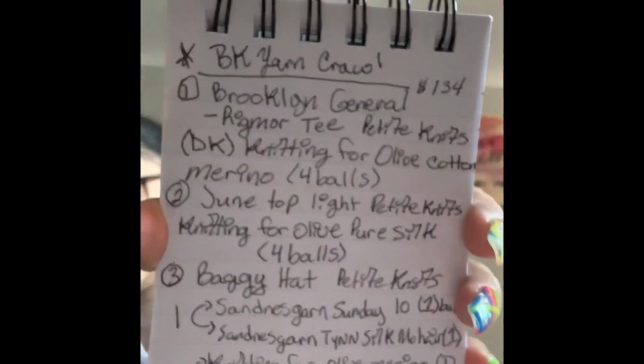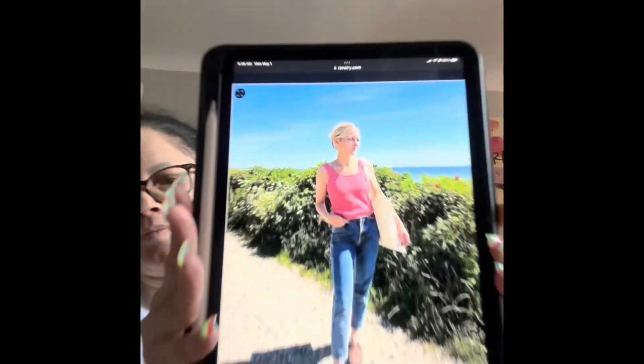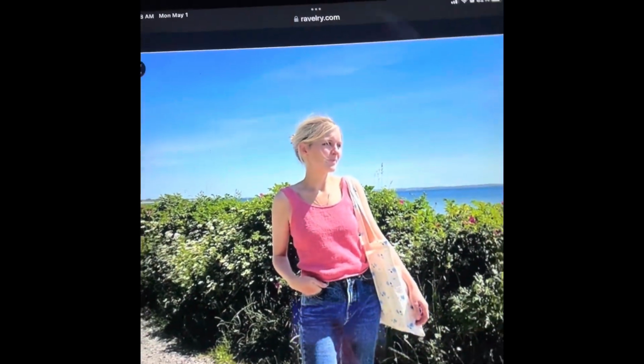Now, you guys, we went to Brooklyn General. My iPad fell asleep again. We went to Brooklyn General, but I had made a list of what I was going to spend there. The first thing is I want to make the June top by Petite Knits. And if you guys don't know, that's the top. That's the June Top Light by Petite Knits.